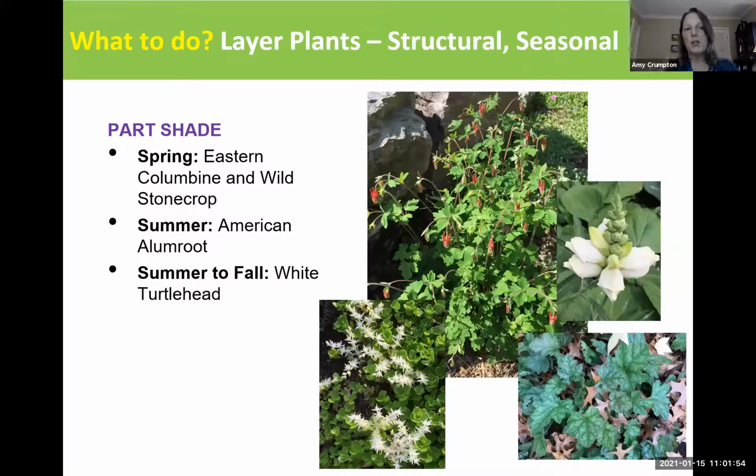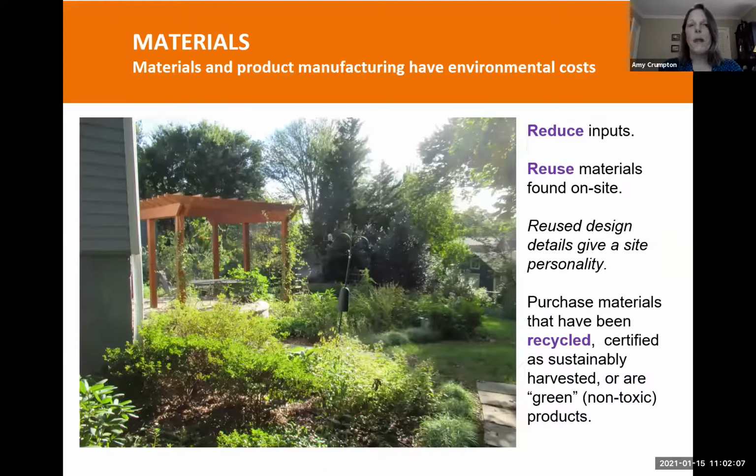Again, here's another idea for shade: columbine, stonecrop, American alumroot, white turtlehead. There's a lot of beautiful plants that we have access to in this region. The last thing is materials, one of the elements of sustainable landscaping. And with materials, you really want to, if you can, reduce, reuse, and recycle, right?